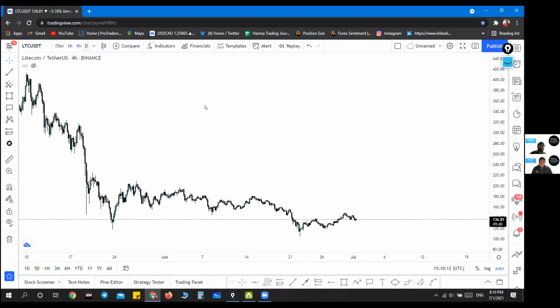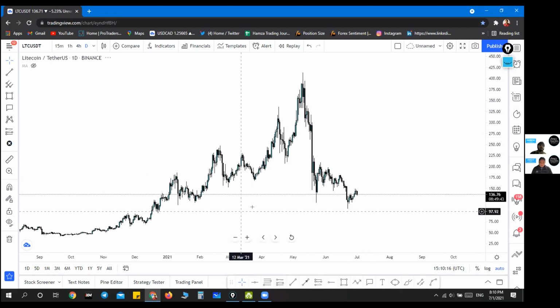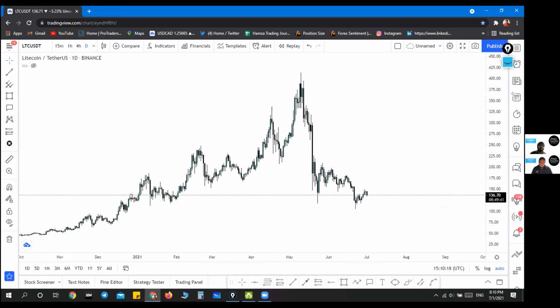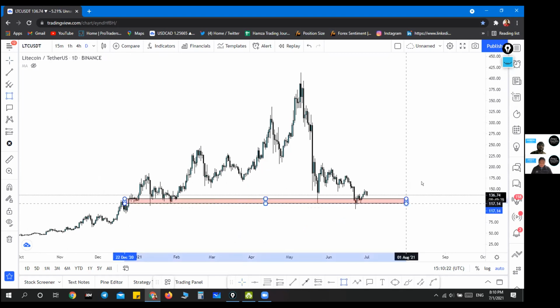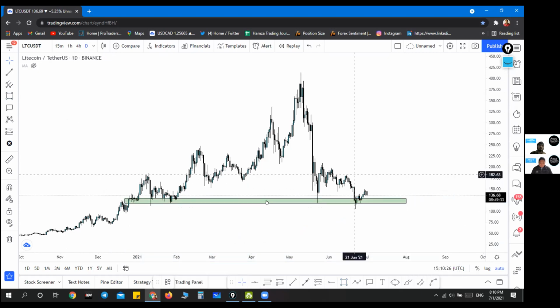If we have a look at Litecoin on the daily time frame, we could see that we had a bounce from this support area this week. So this is the 118.63 area. So this was the support, right? Resistance there, then support again. This area acted as support, and now we have a bounce at this area.